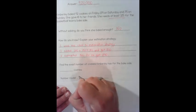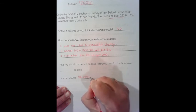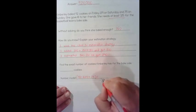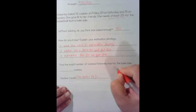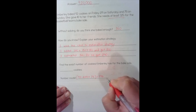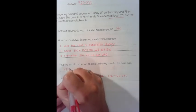So I'm going to just write your number model down. So again, we've got to add Friday, which is 92, to 129, plus 75 for Sunday. When I add these up together, and I'm just doing this really quickly for the sake of time, but you're going to stack it and add it correctly. But the total for this is 296. Now what I'm going to do is I need to take that 296 and I need to subtract the ones she gave to her friends, which is 16. And again, I'm doing this quickly just for this video, but you're going to stack these, and you're going to do what you need to do to subtract. So the answer here is 280. All right, so our exact is 280.